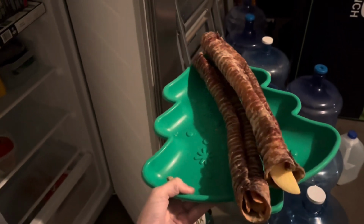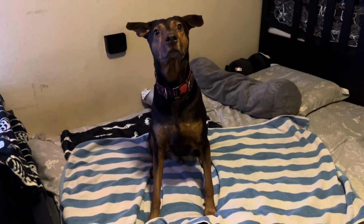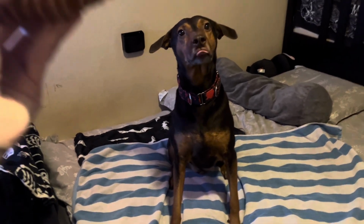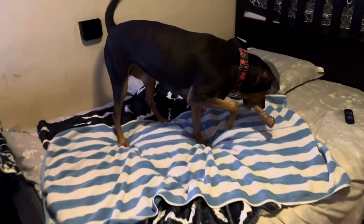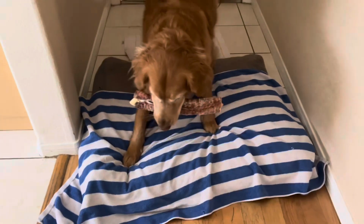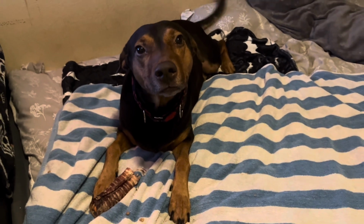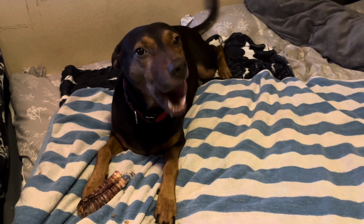I have them set up in a certain spot where they can enjoy these. I set him up with some blankets and towels to eat this because he is a messy eater. There you go, enjoy. Here you go. And that's about how much he has left after 15 minutes or so. He is almost done. So I would say these probably take around 20 minutes.